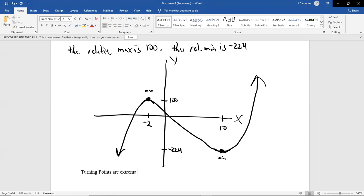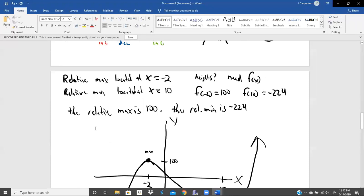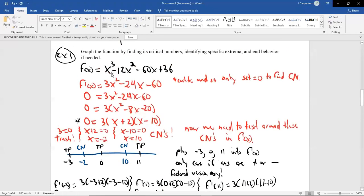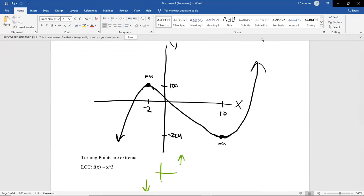So that is how we go about graphing polynomials in a calculus context. Another thing that we can check is the leading coefficient test, LCT. This function was approximately, just looking at the leading term, which governs the growth at the ends, x cubed. X cubed graphs go down on the left and up on the right with a positive. And that's exactly what happened here. It went down on the left and up on the right.